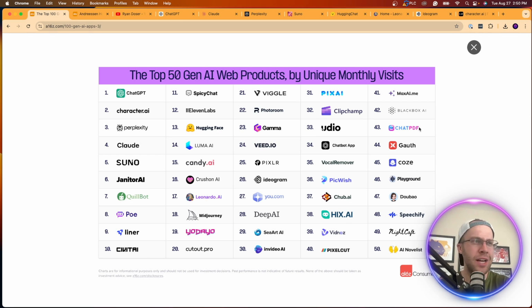Chat PDF. So some of these, like Chat PDF, for example, I'm not really sure how long they're going to stay on this list because I think about how multimodal ChatGPT, Claude, and these other LLMs are becoming where they have a vision capability now. So someone correct me if I'm wrong, but I think Chat PDF's whole business model is where you upload a PDF and it analyzes it, and you can do all sorts of things from that. And you can do that using ChatGPT or Claude.